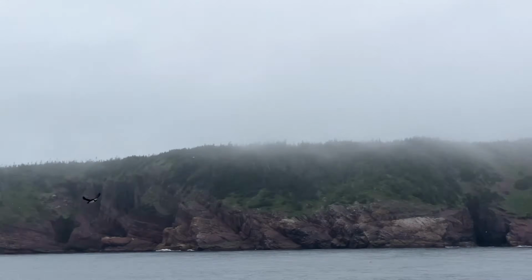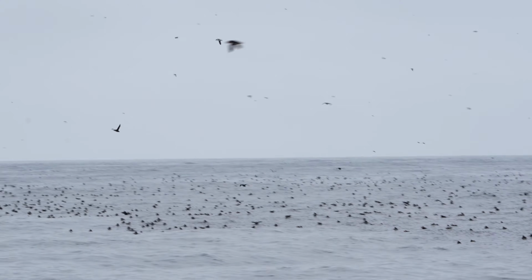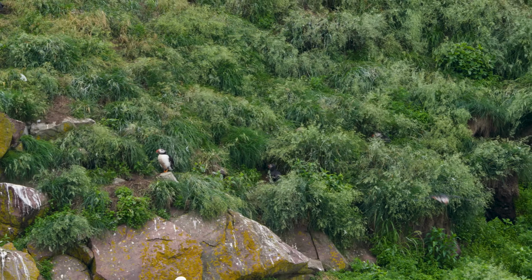Oh my god! That's a puffin! It didn't take long for me to spot my very first puffin, followed by hundreds more in every direction. I quickly realized just how challenging it was to capture photos from a moving boat out on the open ocean.